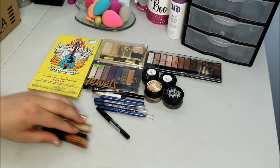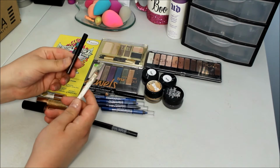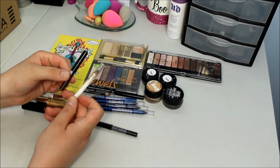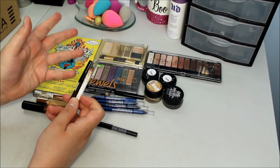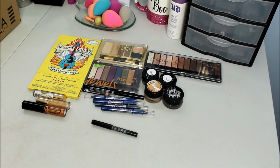Okay, more eyeliners. The two brown ones I'm getting rid of, the NYX Brown Perfection and the Pacifica Fringe. They just don't go on as creamy and smooth as they used to, and I don't wear brown that often, and I have another one to use up, so that will actually go in the garbage.